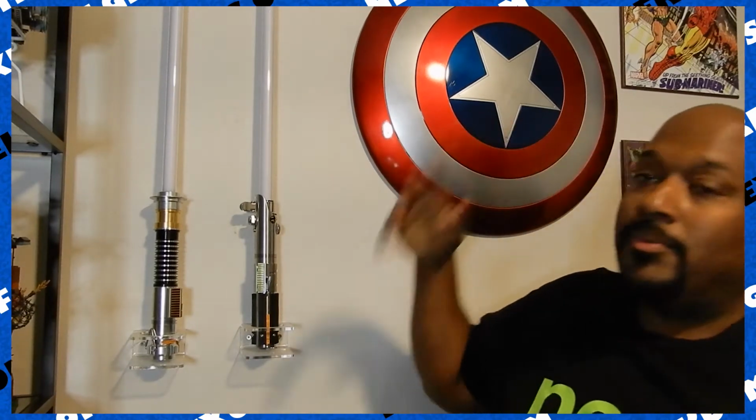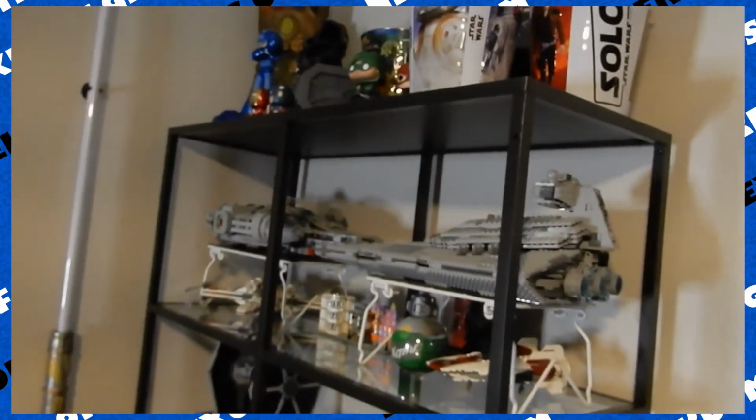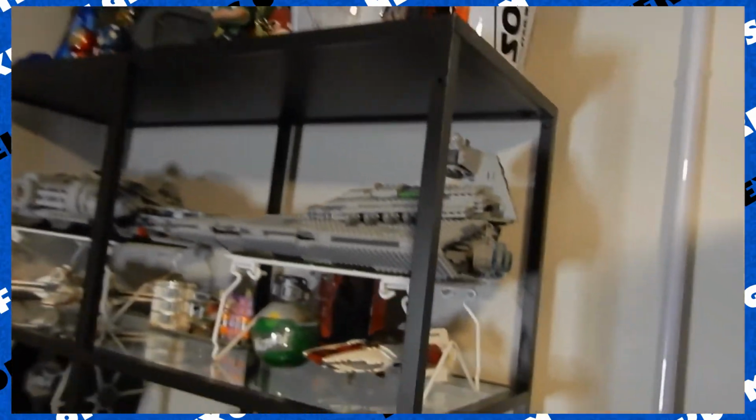So that's the wall. We'll get to the section that you kind of recognize pretty much because of the videos. You kind of see it from behind me. I did rearrange it a little bit, so I do want to point those out. But this is the one that you never see, and that's right here. This is my Lego Star Wars collection.